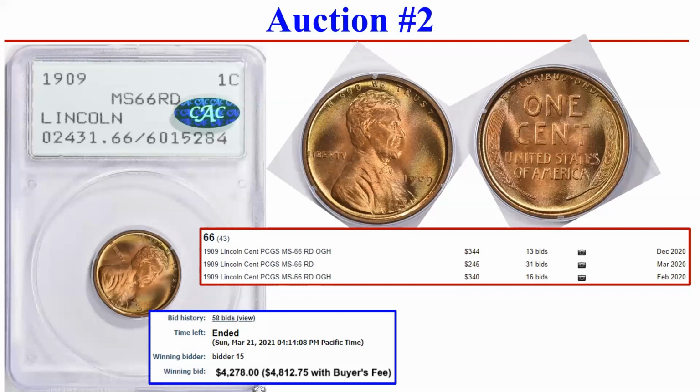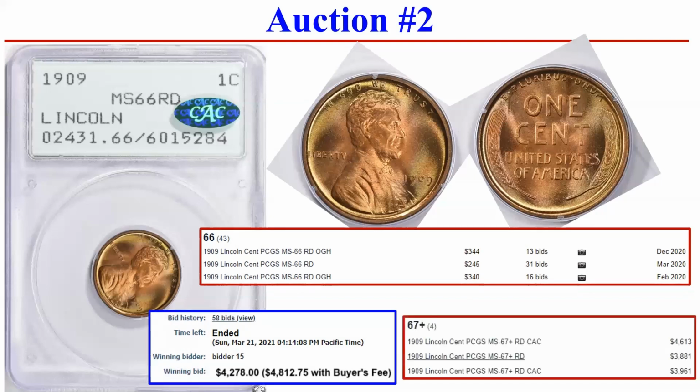Now, to try and process that, you say, what in the world? Okay, what is the 67 trade for? Well, that wasn't high enough. I had to go up to the 67 plus CAC. And as you could see, the most recent sale, which happened just a month ago, was $4,600. This sold for more than the highest price 67 plus CAC sold for.